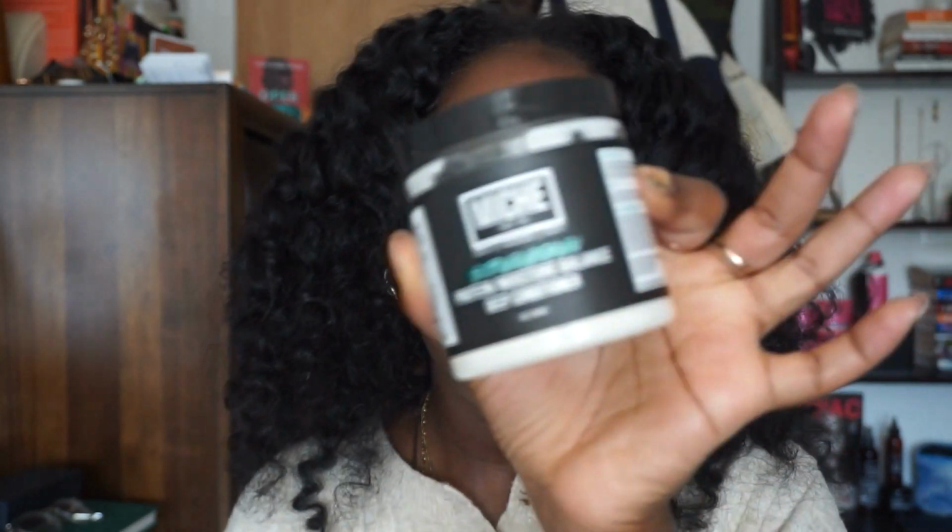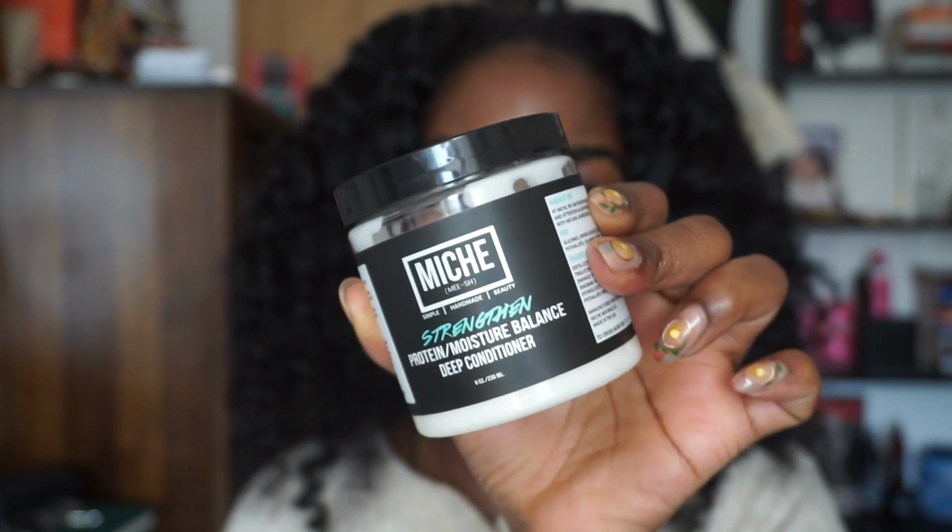I'll use the Indulge when I know that I've been neglecting my hair, whether that be not refreshing it as often, not doing my midweek refresh, etc. I'll grab the Indulge. But when I just want to give my hair some jam-packed TLC, I'll go for the Strengthen Protein Deep Conditioner, just because I feel like it leaves my strands a lot more protected, a lot more juiced up, and just pumped up and ready for the next style.